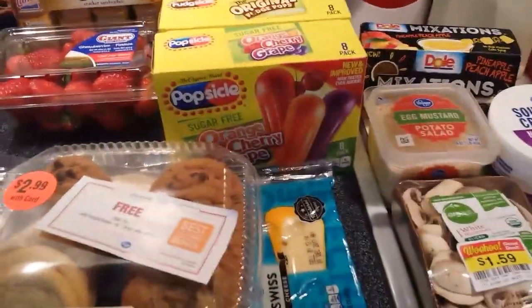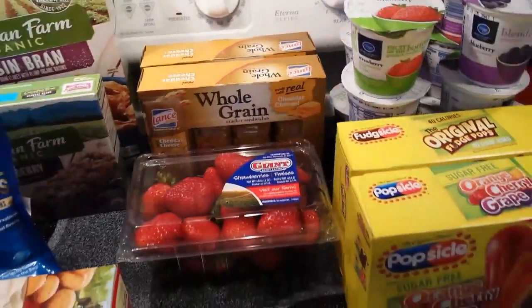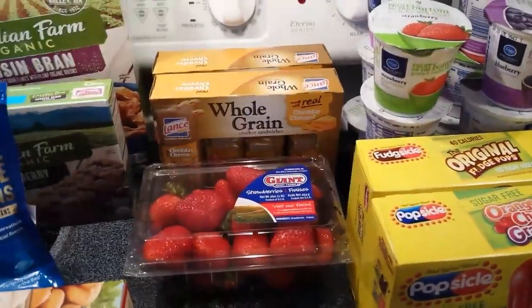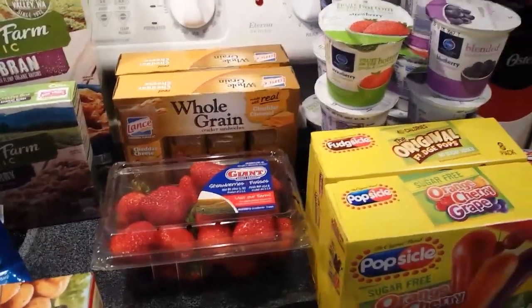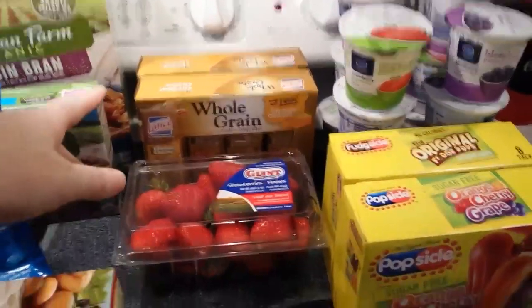And then some other things that I got. These Lance crackers were for my man. I noticed the price of those had gone up. Regular price $3.99, they were on sale for $2.99. I had a $1 off 2 coupon. It came in an insert. There's also a loaded card, I think, and then also a printable off of coupons.com. And then there's $1 back when you buy 2. I think it's on Ibotta for those.